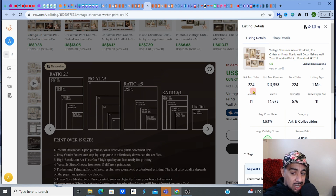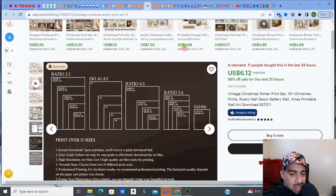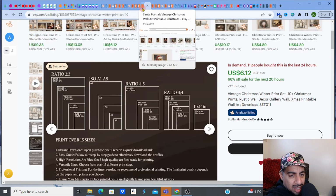It is on sale, like I said, so remember that. 224 sales, 11 reviews. That's really good. So like I said, sets to sell: vintage, rustic, that kind of thing, elements.